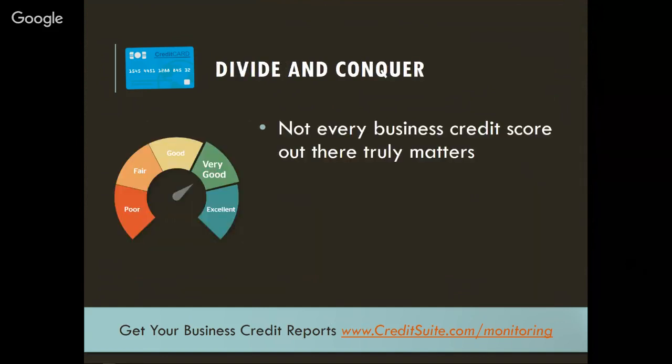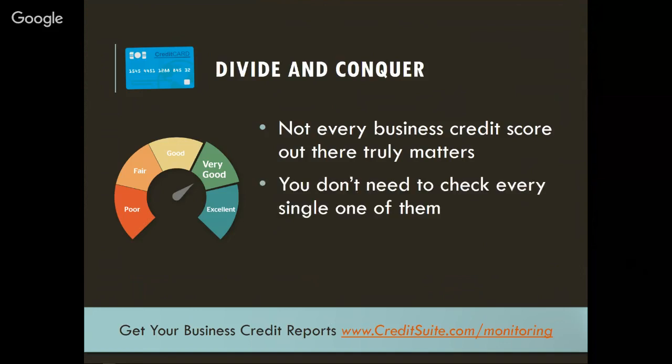Well, not every business credit score out there truly matters. You need to know this. You don't need to check every single one of them. The reason I tell you this is because your business credit reports can have as many as 5 different scores, sometimes less, sometimes maybe even more. So because of that, you don't need to know and understand every credit score that's out there.